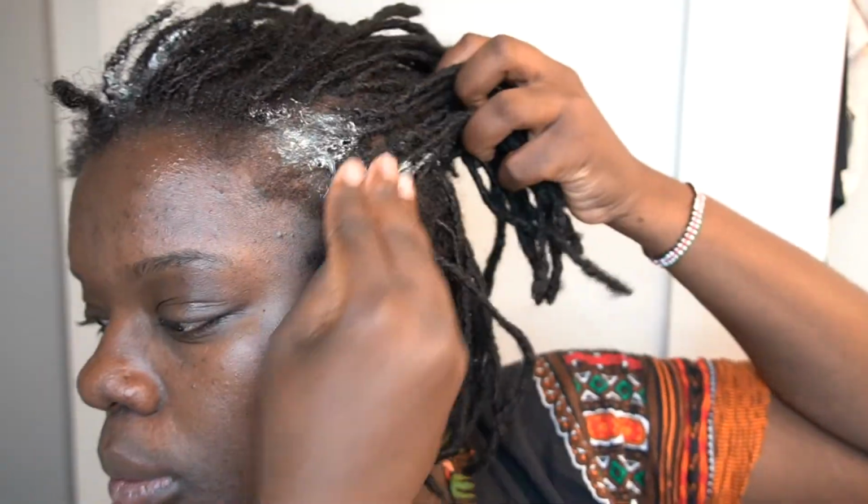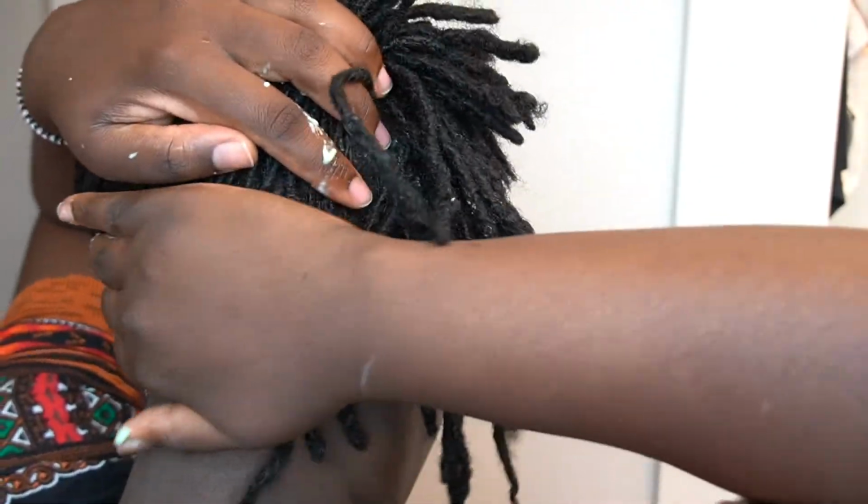And one thing that you'll realize when you have locks is it's easy to neglect your scalp, and it's easier to take care of the ends of your hair. And as we know, healthy hair starts with the scalp. Whether you're locked or whether you're loosely natural, if your scalp is not healthy, chances are the rest of your hair is not going to be healthy. And our overall goal is to have healthy hair that grows.